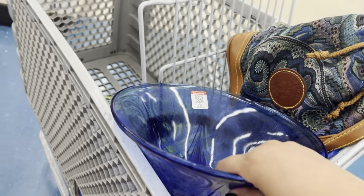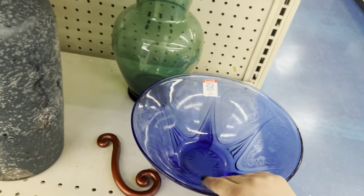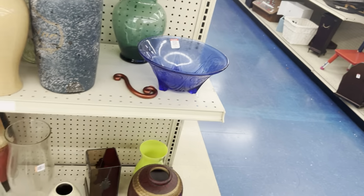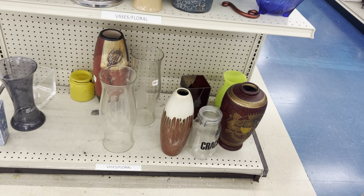No, it is chipped. It's pretty, but it's hard when you have chipped glass. You can't really fix it. If there's scratches, you can kind of buff it out, but unfortunately, I'm going to have to pass on that.